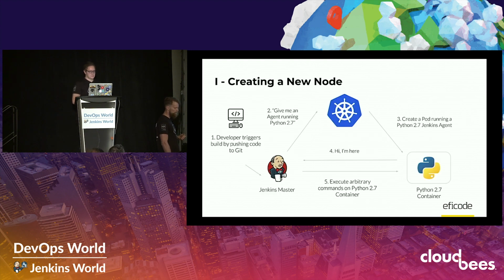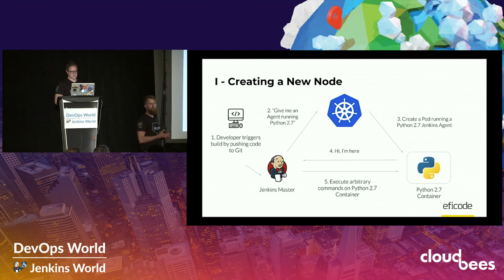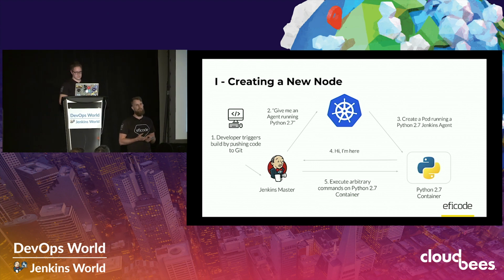This is a rough idea of what happens in the background. First you have your developer, maybe it's you, maybe it's somebody else, doing the code changes, doing some cool new features. The developer pushes those changes to GitHub or whatever version control you're using. That will trigger a build on your Jenkins. And Jenkins will execute your CI/CD pipeline, which hopefully is implemented as code as a Jenkinsfile.